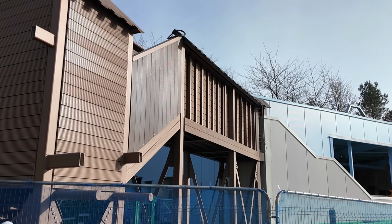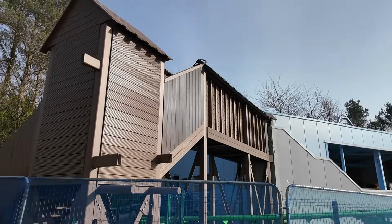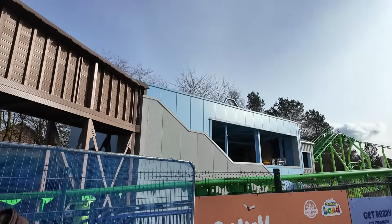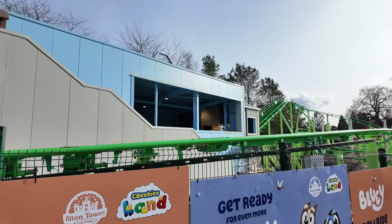Mainly because when you get that view, when you walk up into CBeebies Land, it would give something to make the exit bridge stand out a little bit more theming wise, because it does look a little bit bland there on the side at the moment. But of course, it is still a work in progress. It hasn't finished yet.